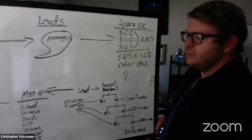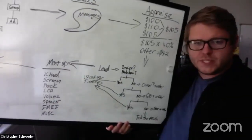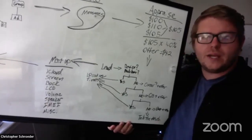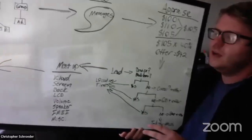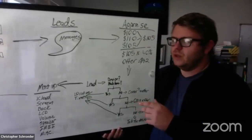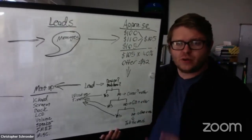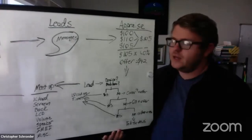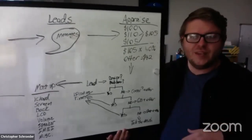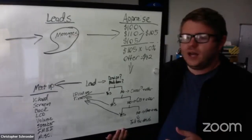And then we go to the meetup, right? Step 4 is the meetup. So for the meetup, for phones specifically, we check iCloud, screen, back, LCD, volume, speaker, IMEI, miscellaneous, right? Things like that. For Nintendo Switch, it'd be things like the screen, making sure it works, making sure the Joy-Cons work, making sure the charging cable works, making sure it charges, right? Things like that. With a PS4, I like to do a shake test on it and make sure there's nothing jiggling around in there, or a PS5, right?